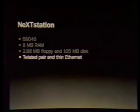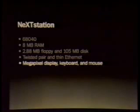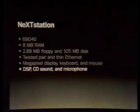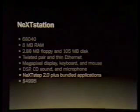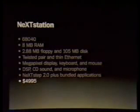So let's go through real briefly. It's got the 68040 running at 15 MIPS. Comes with 8 megabytes of memory, expandable to 32 inside the slab. Our 2.88 megabyte floppy, DOS compatible, and 105 megabyte Winchester preloaded with all the software, and you can expand that to up to 340 megabytes inside the slab. It's got twisted pair and thin Ethernet, our megapixel monitor, keyboard, and mouse. It's got all of our sound stuff in it, DSP, CD sound, the microphone, and NeXT 2.0, and our bundled applications. And the complete system is $49.95, whether you want to be a standalone user or a network user.